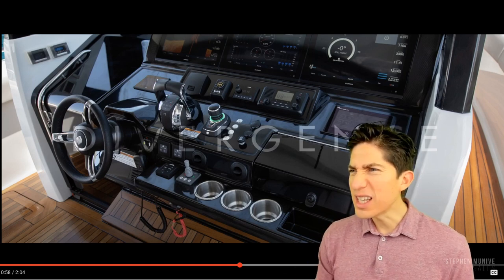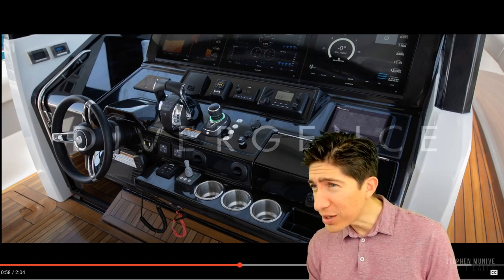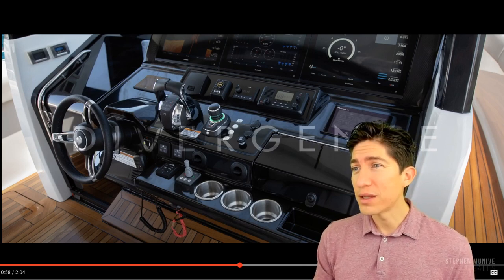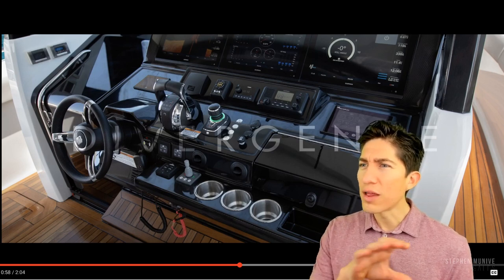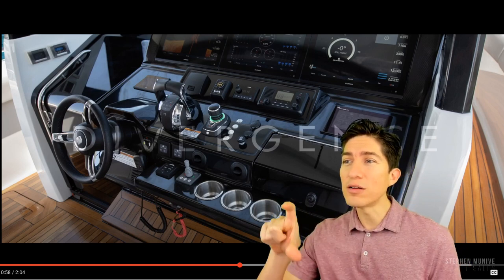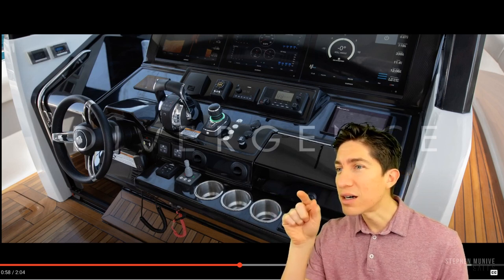Look at the dash. They've got three, are those 22-inch screen Garmins? I can't tell, but that's a nice display. And then it's a really clean look. They've got a panel for the chart plotters. And then they've got a nice little panel so you can put the spotlight.